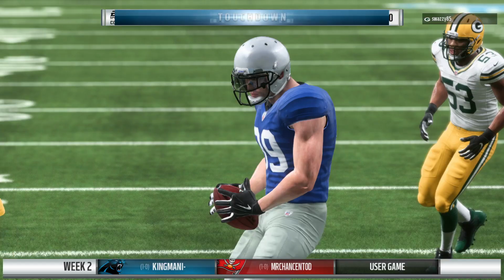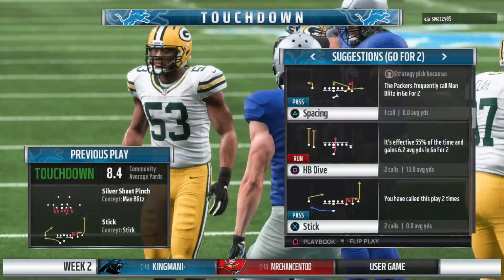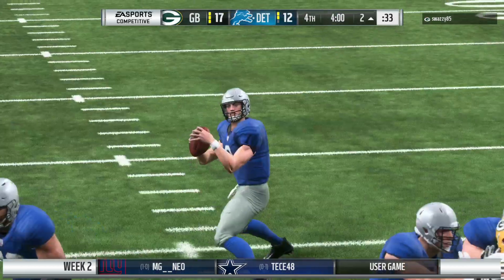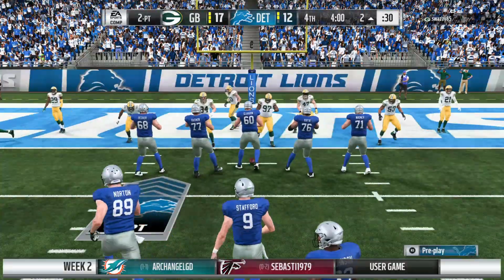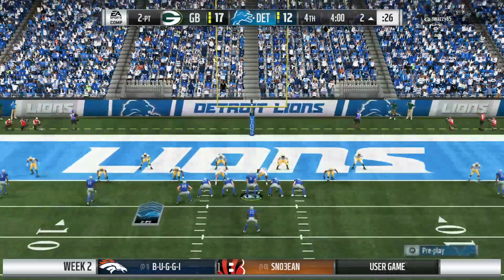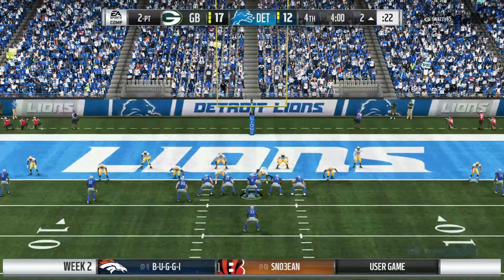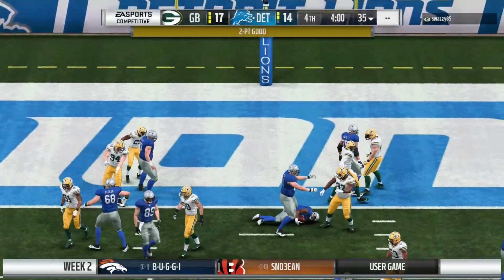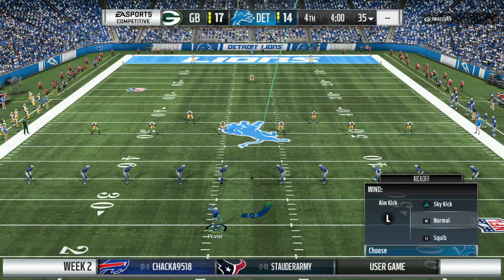Here's Stafford. And he'll get into the end zone. Touchdown, Detroit. In for the score. And the Lions able to get this back within a touchdown. Here we go now as we get set for a big 2-point conversion. They'll try and run for it with Johnson. And he will dive into the end zone, and the 2-point conversion is successful.